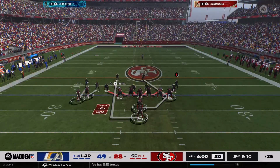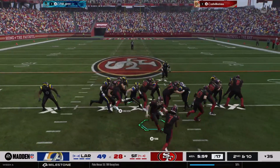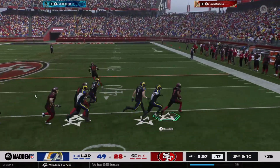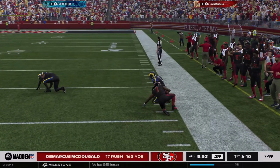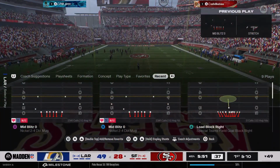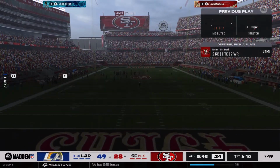Now it's 2nd and 10. They'll give him another shot here on the ground. And they bring him to the ground just shy of midfield. 162 yards rushing for him now as he has been tremendous all day long.